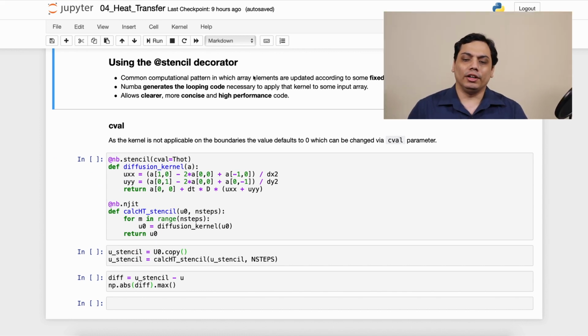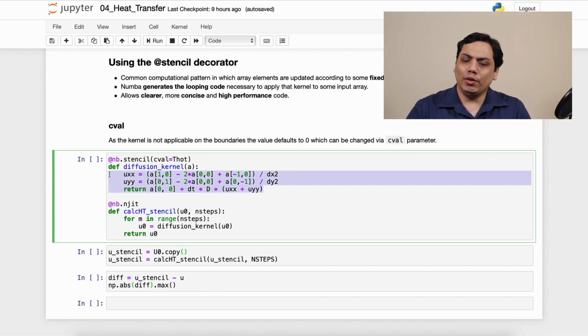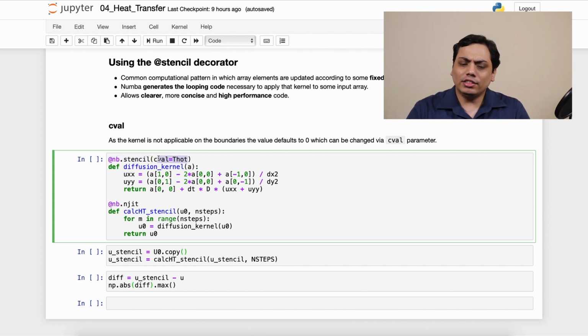Numba provides a stencil decorator which comes to our rescue. A stencil is a computational pattern which automatically generates the looping code required for a neighborhood. It allows clearer, more concise, and high performance code. We start by defining a kernel which computes the equation we want to apply on the domain and add the stencil decorator. In case the kernel is not applicable on the boundaries, the output value of the boundaries defaults to 0. This can be changed via cval parameter as we have specified in this case, which is T_hot or 700 Kelvin. Now let us go ahead and execute the code.